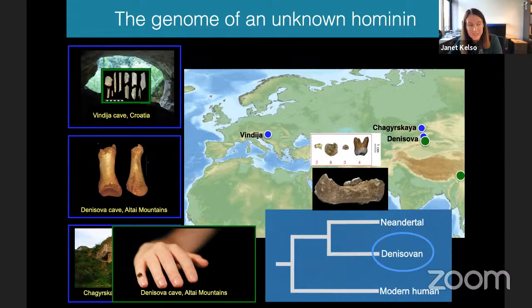We have subsequently sequenced sediment, so sand from the cave where this bone was found, and you can extract DNA from sediment. And we have found Denisovan DNA in the sediment in that cave over quite some period of time, indicating that Denisovans were living at fairly high altitude in Tibet quite early on already.